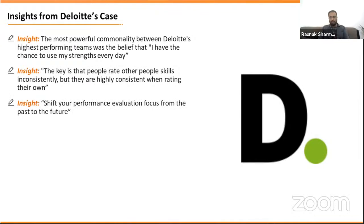Very important insight. The next one is: shift your performance evaluation focus from the past to the future. Do not compare your performance with the past. Compare your performance with the performance that is required in the future. For example, let me take the example of cricket again. Some 10 years down the line, a score of 250 on the scorecard was enough for teams to defend it. But these days, even a score of 350 becomes less to be defended. So this kind of futuristic approach, that in the future the game is going to become more technical, the game is going to become very different. So even the higher scores would not translate into success. Such kind of comparison to the performance in the future has to be done in the system.